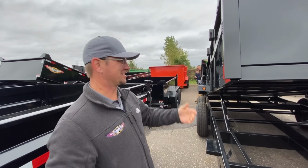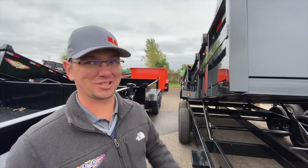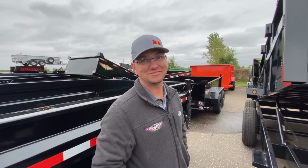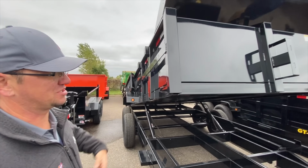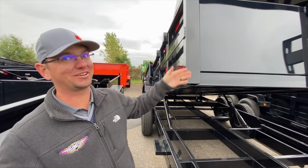So I was telling him, I said a lot of times we do buy one of our competitors' trailers so we can bring it in so you can show the differences and help sell our other brands. So your good trailers? Yep. Yeah. And how much you're saving. Okay, yeah, you might save $500 on this trailer, but you can see why you're saving $500 on this trailer.